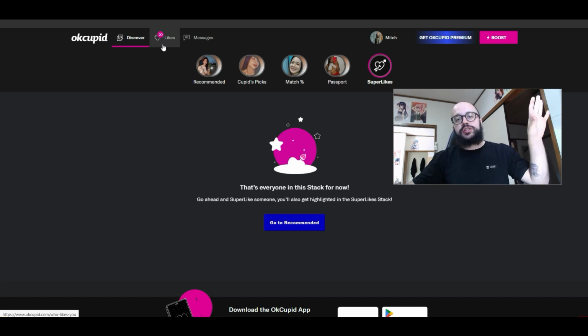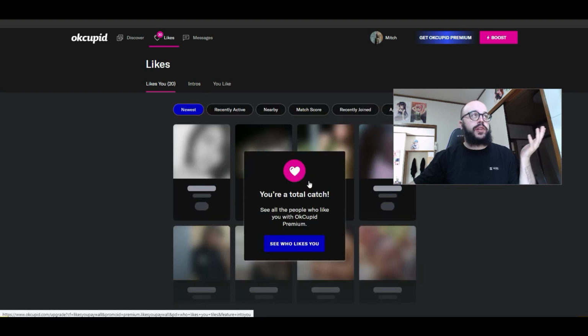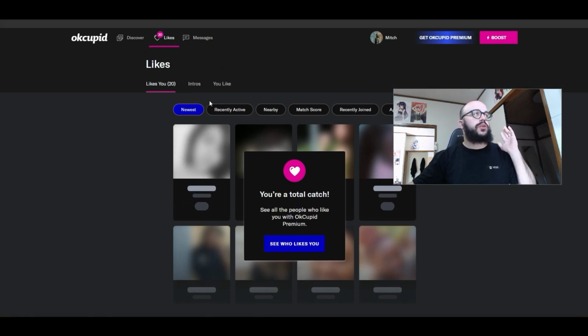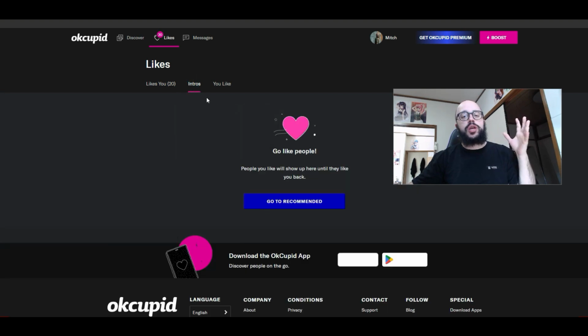Next, if we go back to the top, you will see that next to the Discover tab that has all of these queues for us, there is the Likes tab. If this is the paid version, you can see who likes you, like the blurred-out profiles right here. Pay a premium, and you'll unlock all the people that you have liked.